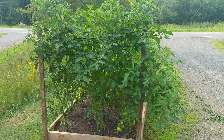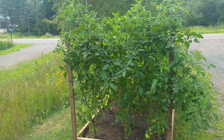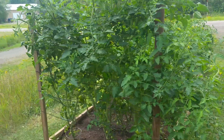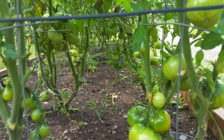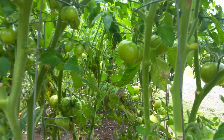Alright everybody, August 14th, garden update, zone 3B. I've got a lot of tomatoes going. I'm actually starting to see some color on some of them. A lot of issues with it. I'm guessing it's leaf spot.